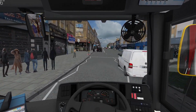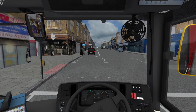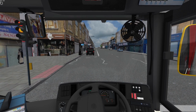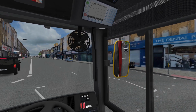And someone's parked in the bus lane. Lovely. Is someone getting off? I don't remember what the symbol is to indicate someone's getting off. Yeah, that taxi just pulled over there because it's indicating, so presumably it's simulating the taxi dropping someone off.